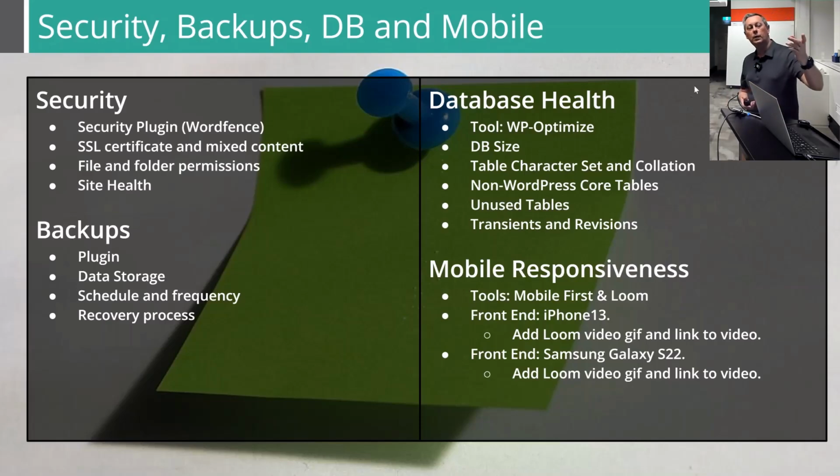And I'll use Loom, or I think actually Mobile First has a record feature now. I'll scroll through them and then save that into Loom or that one and grab the little GIF. They do a little animated GIF so you can see the scrolling through, which then links to the actual video file. So I include the animated GIFs within the report, so there's a little bit of interactivity and people can see what's happening.